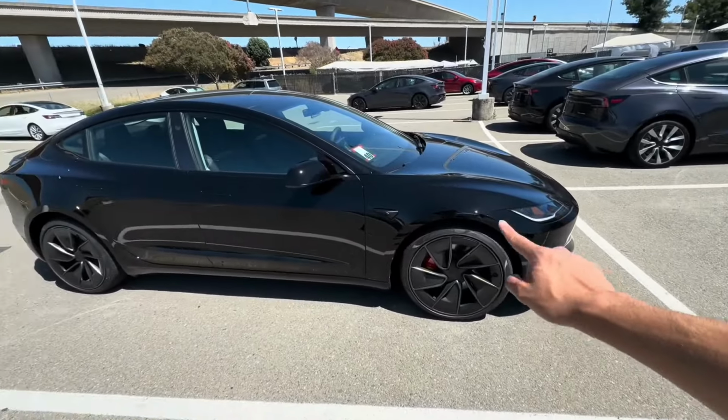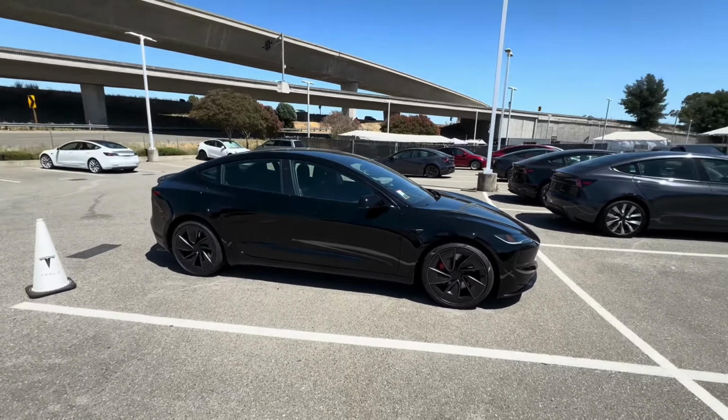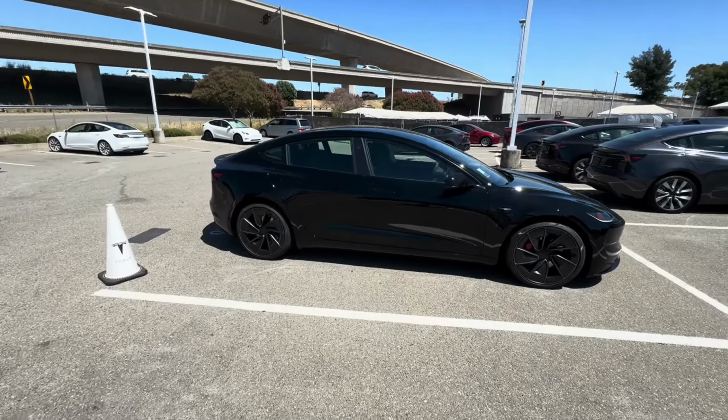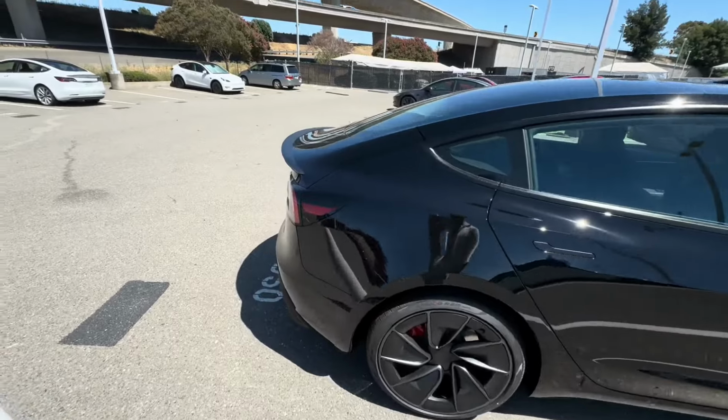I really like the new front. The front is my favorite part of the car. You can still tell it's a Model 3. I'm pretty sure if you black it out, lower the face, lower the car a bit, it will look really more aesthetic. Overall, it looks really nice though.